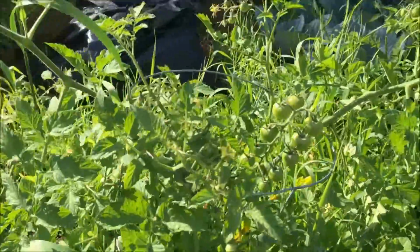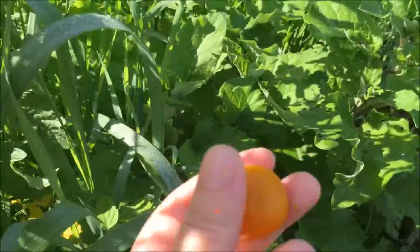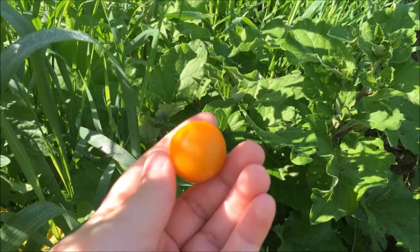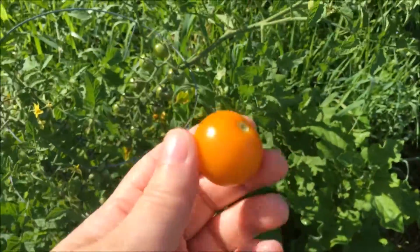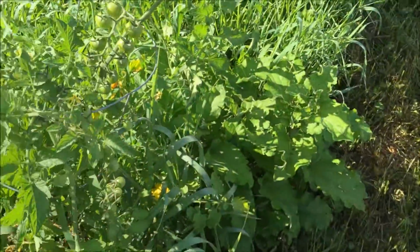Okay, so this is my other Sun Gold tomato plant. Actually, this one is ripe. This is what they look like when they're ripe. They are delicious and probably my favorite cherry tomato, and the kids really enjoy them as well.